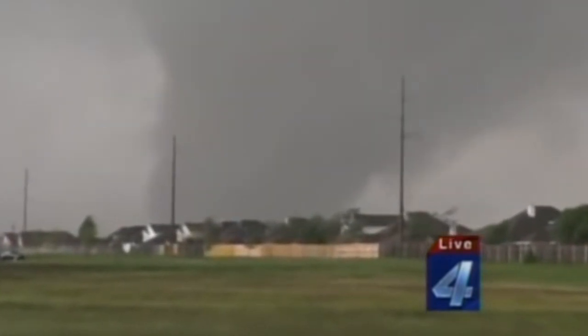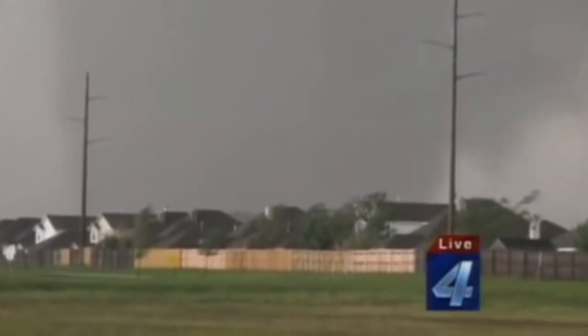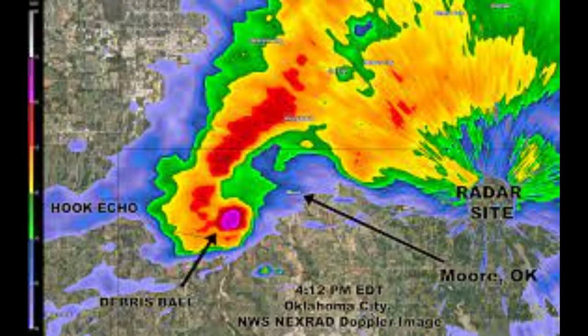South 19th at exactly Western Avenue right now is where that is. Go, Mike Bennett. Essentially what Mike Morgan is saying is your normal safe room is no longer safe. You have to find a basement or get out of its way.